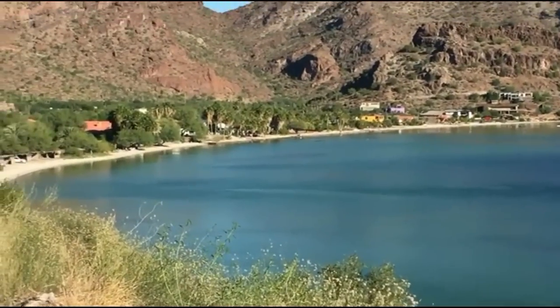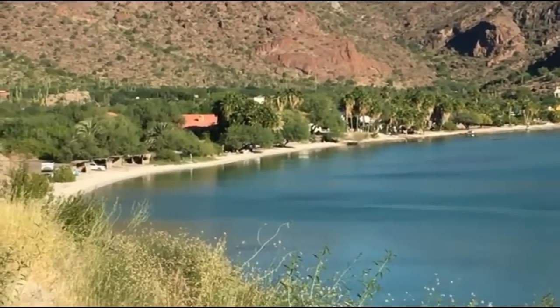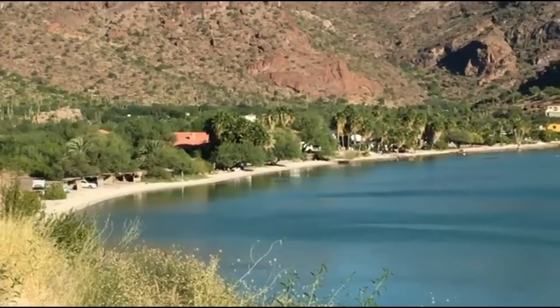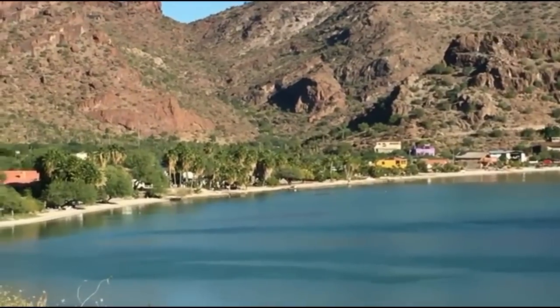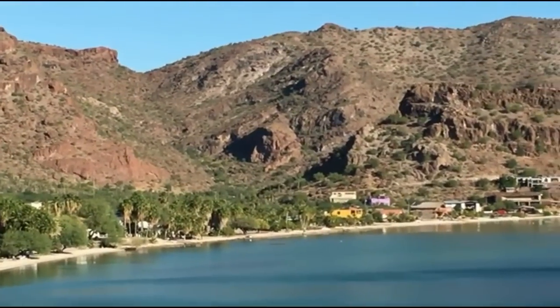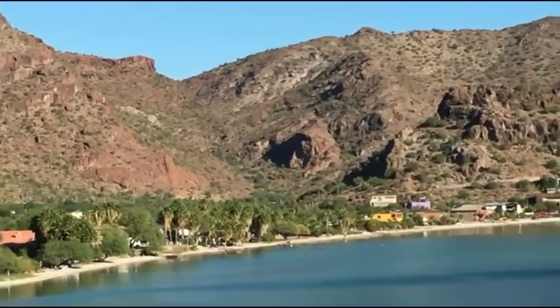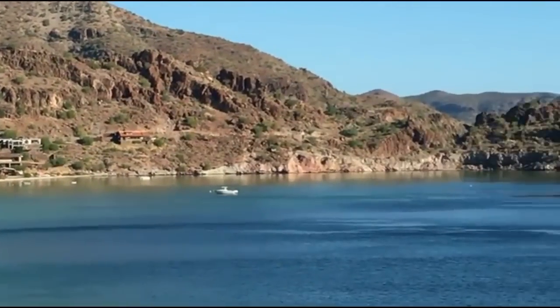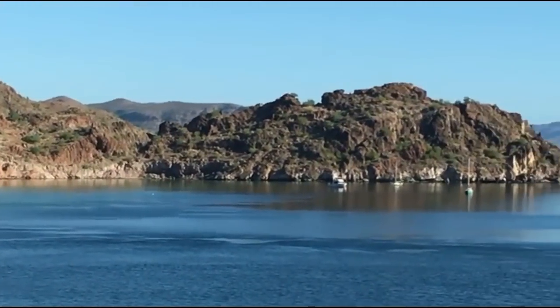El Burro, different vantage point. There is some camping at that south end. Pretty limited, it looks like. It looks like most are permanent now. But you can see it's just gorgeous.